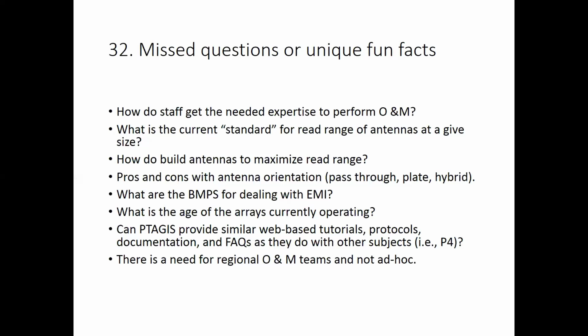Sounds great. We even tried to install one mid-channel floating. How'd that go, Jay? Yeah.